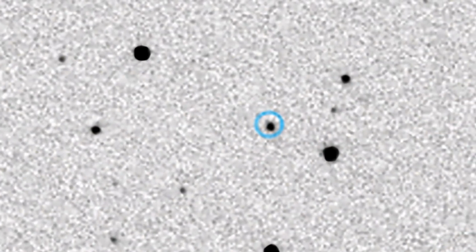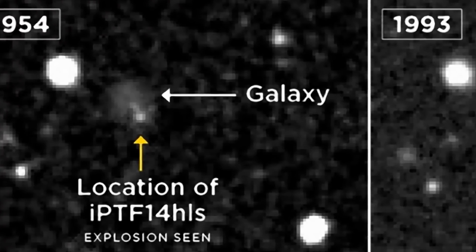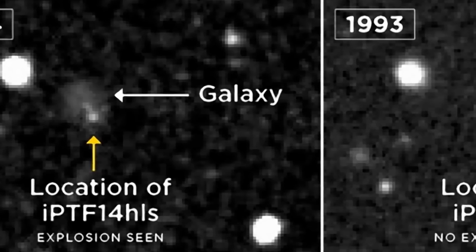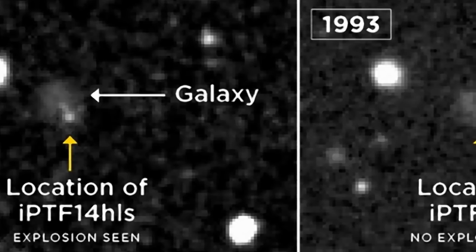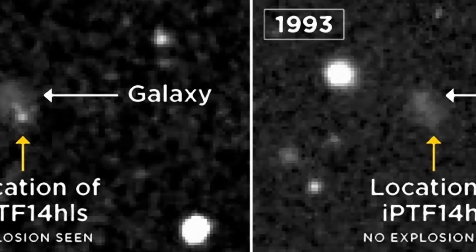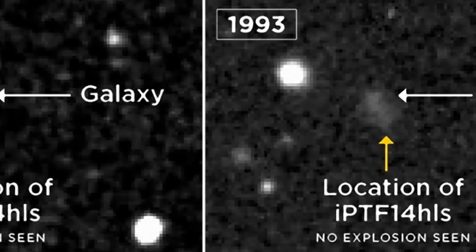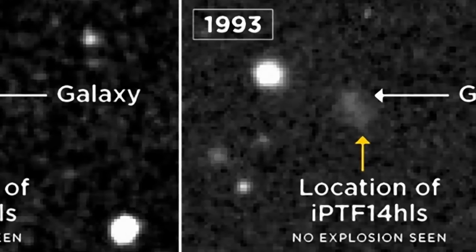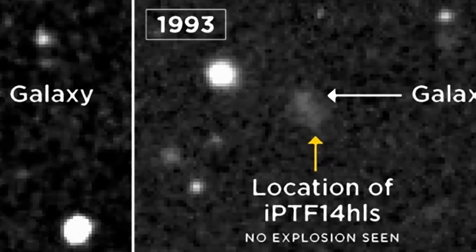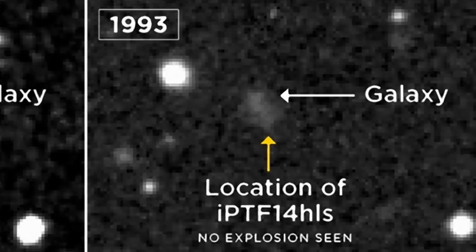IPTF-14HLS is still shining. But it gets better. Astronomers reviewed old observations of the same area and found that IPTF-14HLS had also erupted in 1954, 60 years before it was discovered this time around. One possible explanation for this behavior is that IPTF-14HLS is the product of a star so massive that a single supernova wasn't enough for it to shed its stellar mass, so it goes supernova multiple times before collapsing into a black hole.